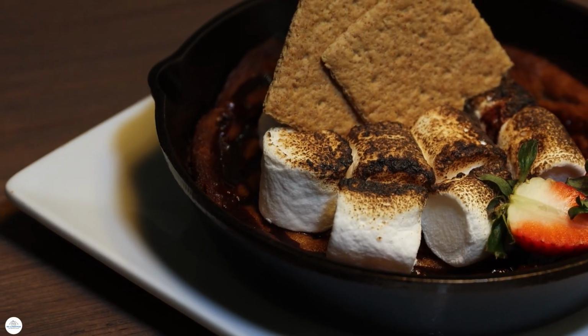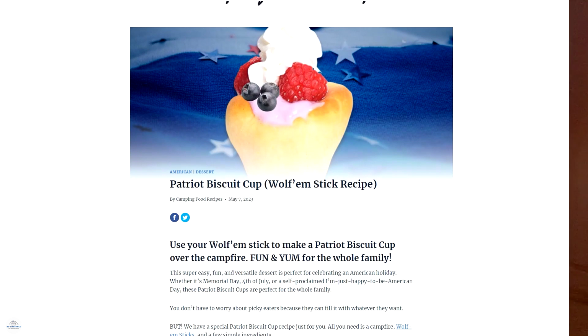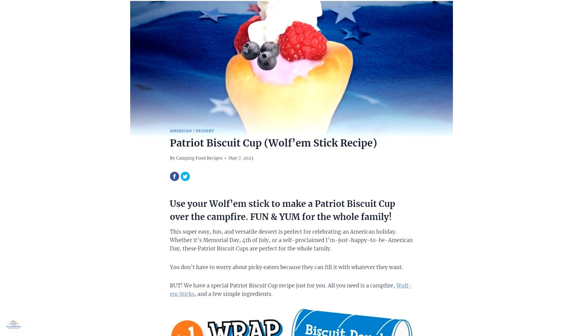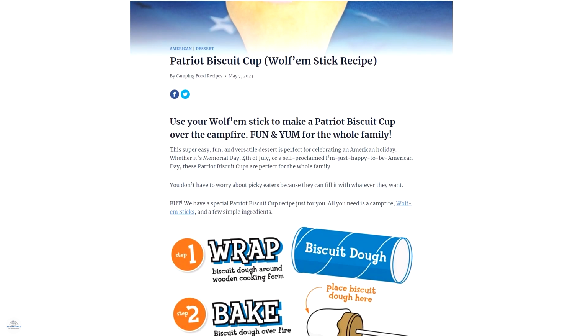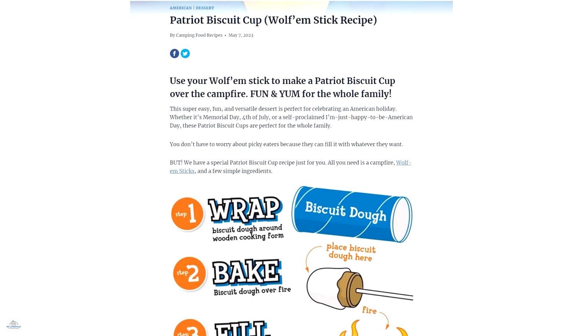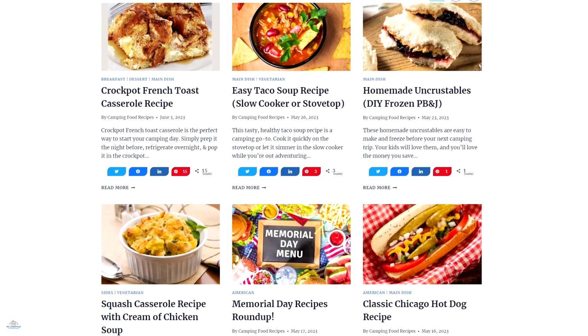And that's one of the desserts that we have on our site. We do have a twist on s'mores, so if you're tired of s'mores but you still love s'mores, you can give it a red, white, and blue twist with our All-American s'mores, or try the Patriot biscuit cups that you can tweak and add different toppings to. So all of those recipes are on our site at campingfoodrecipes.com, all definitely worth trying out.